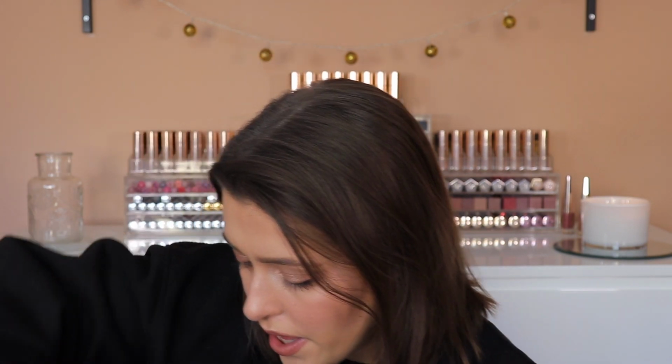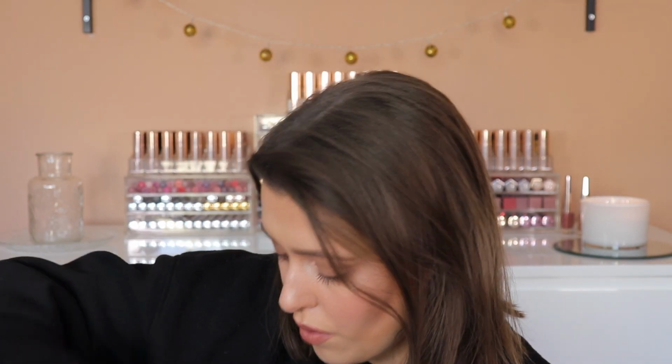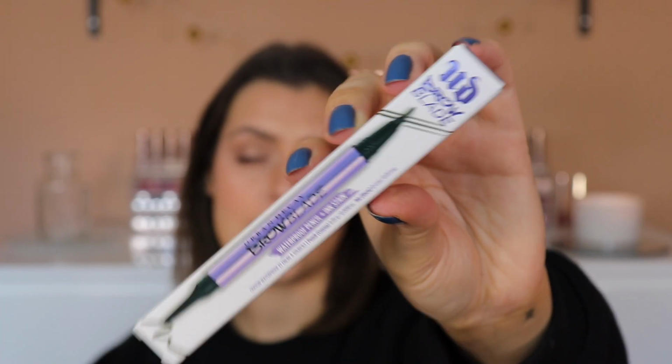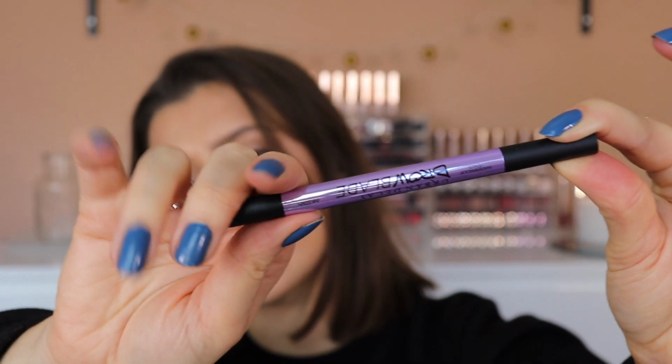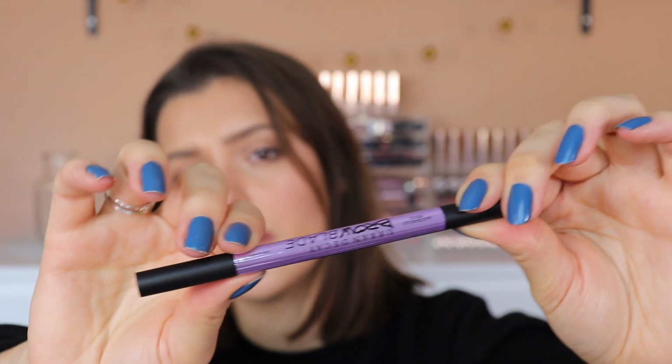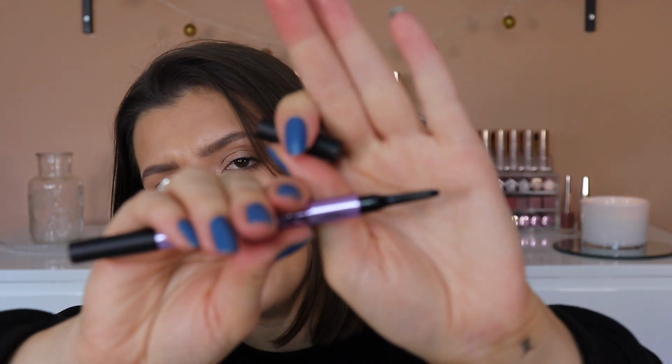The next thing from Urban Decay was two of their brow products. I don't actually own any Urban Decay brow products at all, and I've heard good things about the Brow Blade. This one right here, the Brow Blade. I got mine in the shade Taupe Trap, and essentially it's like a pencil on one end and then a brush. Ooh, it feels nice. If you haven't seen the Brow Blade before, this is what it looks like. It has these lovely soft matte ends and it's a really cool metallic purple, and one end has got the pencil. Oh come on camera, focus please.